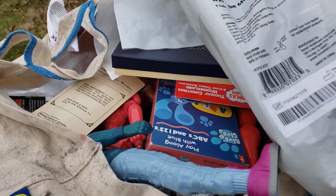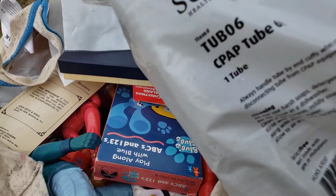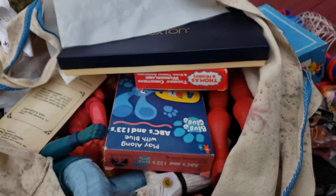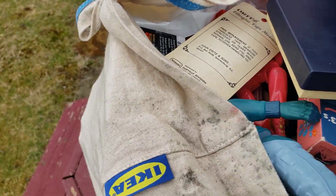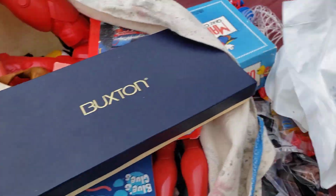I found a bunch of CPAP equipment. You can get away with selling this on eBay. You just can't sell the machines. But things like the accessories and stuff like that, I sell them all the time, no problem. I think there's a bunch more. Here's some of the masks. Here's more masks. Another mask right here.